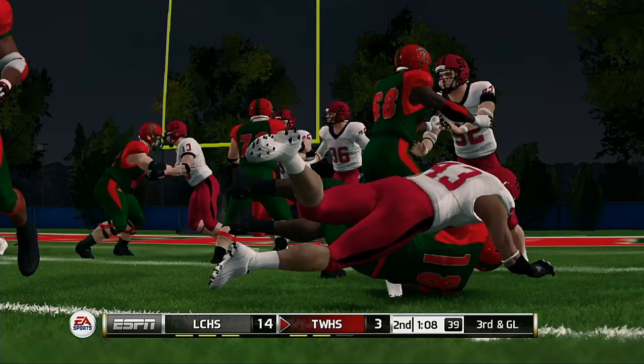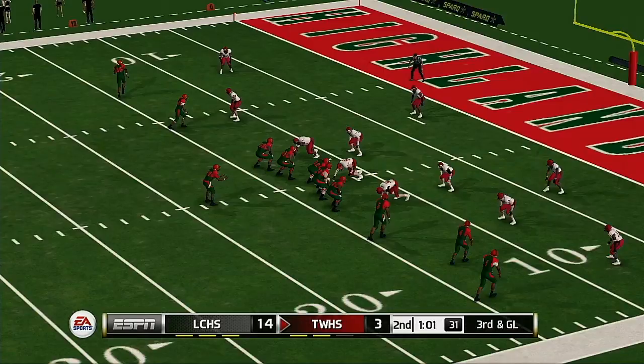Third and goal. Ball on the 13-yard line. They'll line up with 5 wide receivers. Gets it out quickly. Tackle right around the 6-yard line. Gain of 7 yards. That brings up fourth and goal.